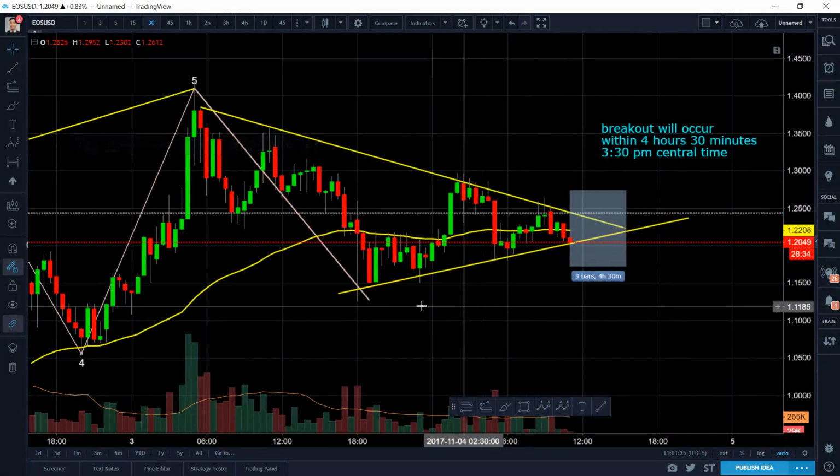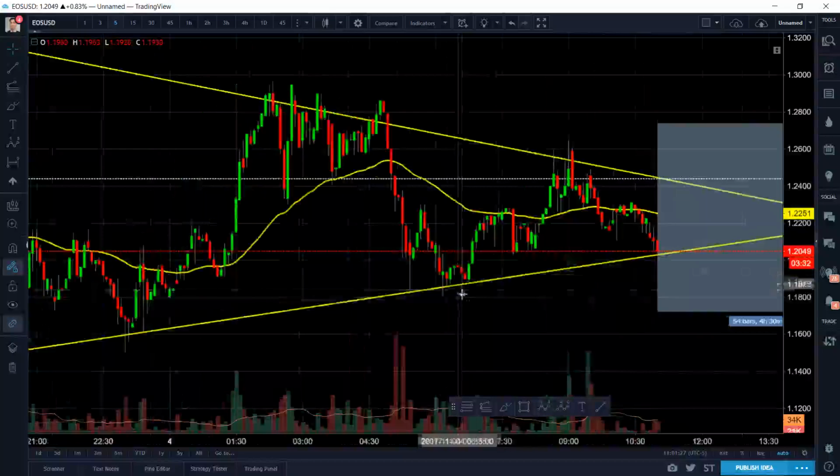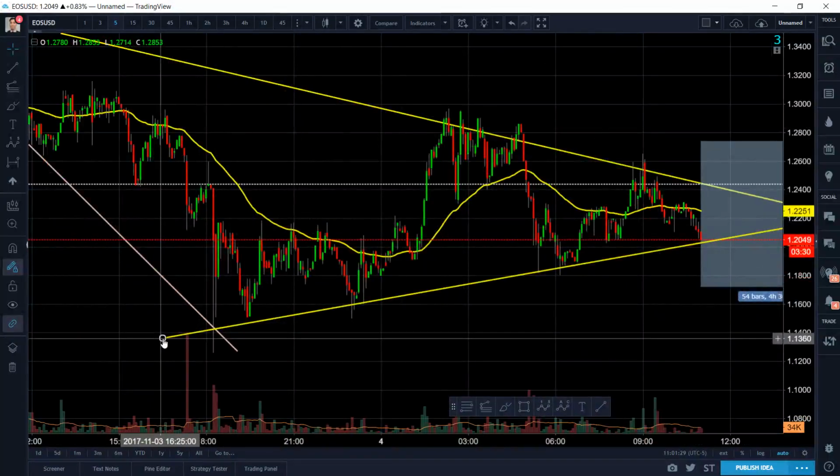This is not really strong enough yet. That's not breaching any support. It's basically just wicks poking out of it.